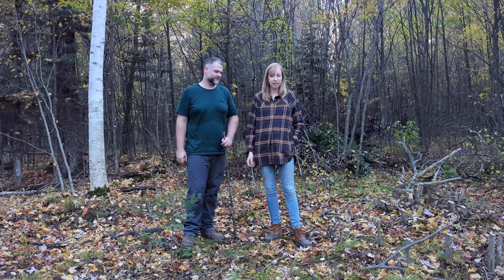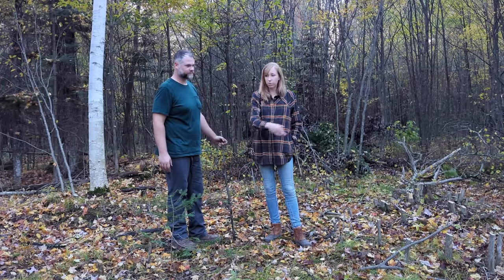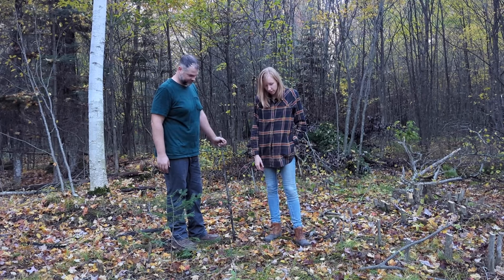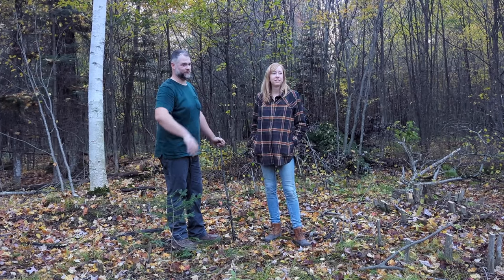Maybe like, how do you choose that? I don't know. Well, there's boulders in here. There's a lot of boulders. There are a ton of rocks. Look. Yeah, we're standing on like seven. Oh, so maybe we shouldn't do it here. Well, this whole area here is full of boulders, so.